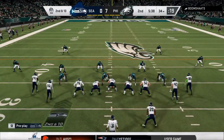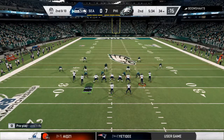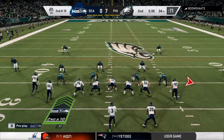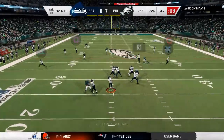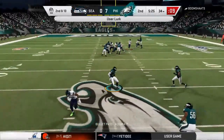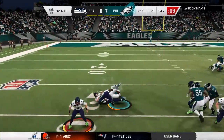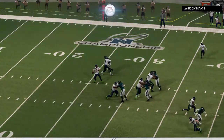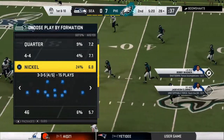Officially nothing on that last run. They'll try again, 2nd and 10. Out of the gun, here's Wilson. And he fires one that's intercepted. Picked off by the linebacker, Nigel Brown. And this return is going to be halted right around the 28-yard line. Really nice pick there for the reigning NFC Defensive Player of the Week.